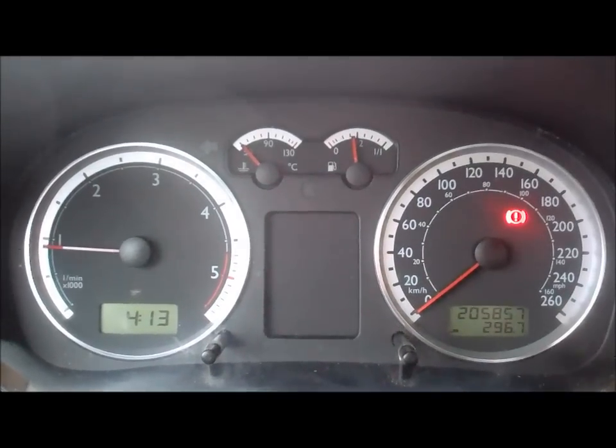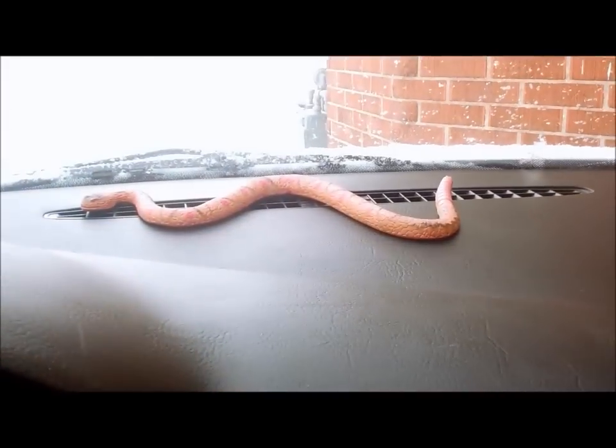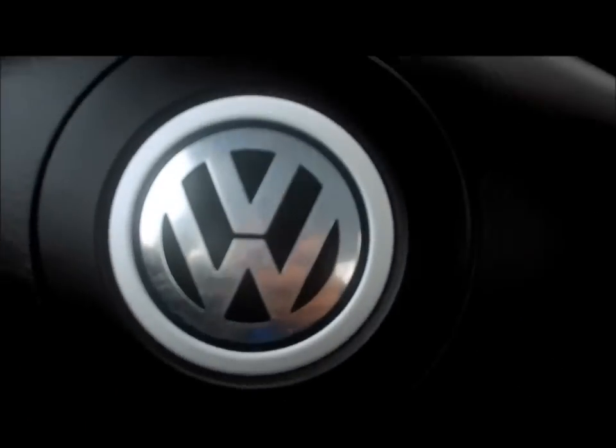Oh, look! Still got mascot. Okay, so we're in the, look. The new German engineering. Anyhow, we're going right now to the ministry.